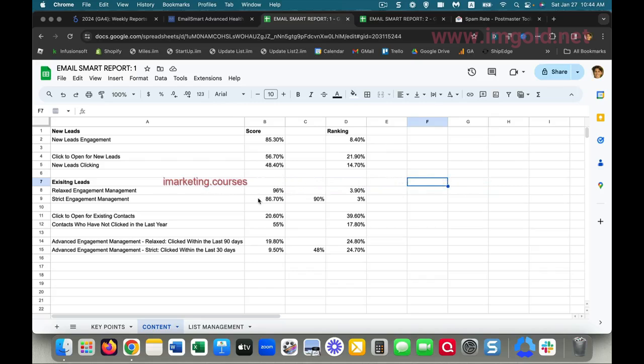One, the content is probably good. We're providing what they're looking for, as well as we're sending to people who want to hear from us. So our list management is good as well. This one is clicks to opens for existing contacts. So we have about 20% of people who open actually go ahead and click.